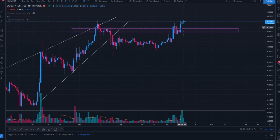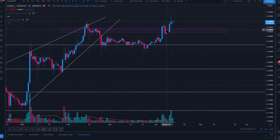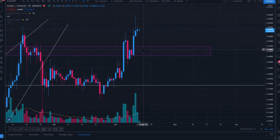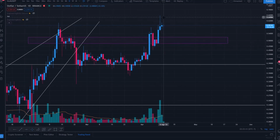There's tense candles here. We're seeing support along a key range that I identified back in the low 40-50 cent range, I believe. That range between 50 and 52 cents was going to be significant. I was stating that some candles opening and closing within this range would be way more short-term bullish, and I waited for the dip, accumulated in there, and now here we are.